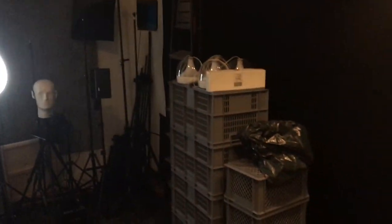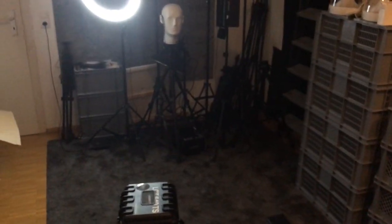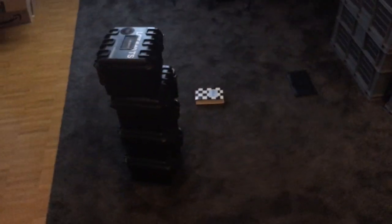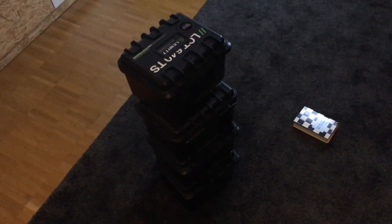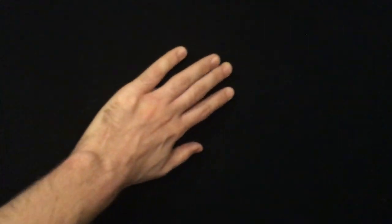Not that big, as you can see, and certainly nothing special. This is where I sat. I've put my phone on these boxes. A big fluffy carpet on the floor to dampen the sound. This is the black screen where I filmed almost all my videos in front of. Just a piece of black fabric pinned to the wall. Very simple.